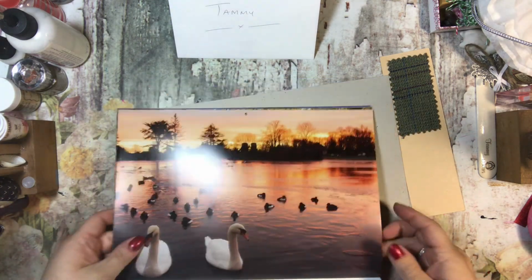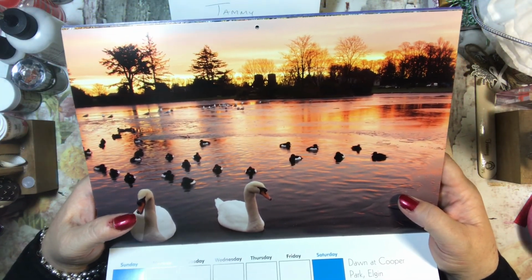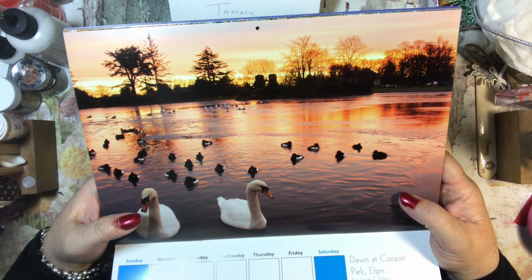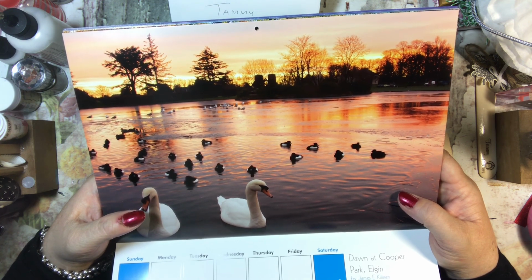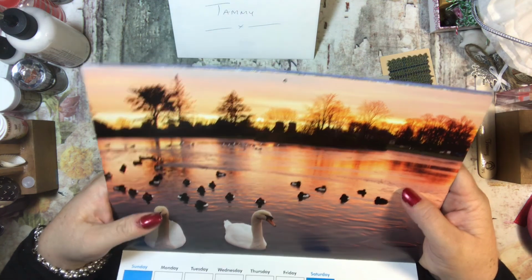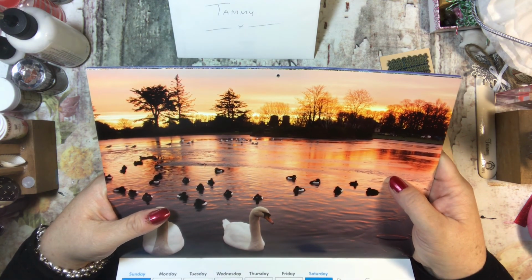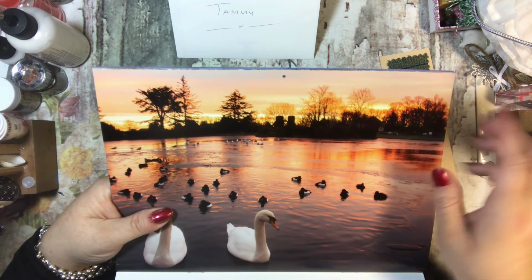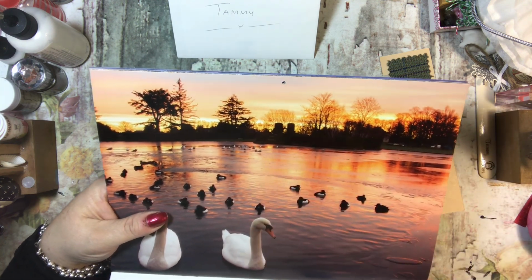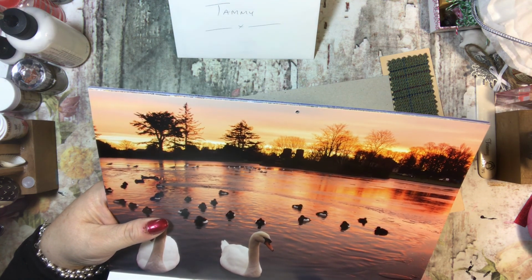Look how beautiful that is with those beautiful swans. Dawn at Copper Park, Elgin. A silhouette of Elgin Cathedral in the background. Our local shopping town. Oh, how cool. I didn't even notice the town. I'm looking at the animals. Wow. I wonder if that's the cathedral? How cool.